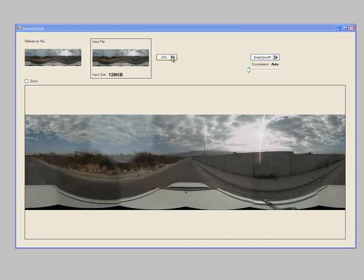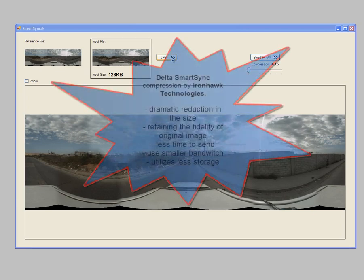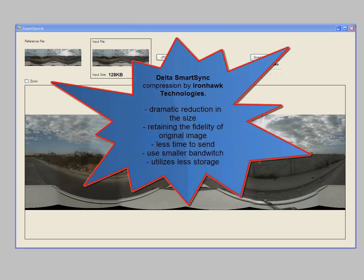The imagery compression application you are about to see uses Ironhawk's delta compression technique to detect and compress only the minor changes, or deltas, in the imagery series. The resulting images show a dramatic reduction in the size of the image file while retaining the fidelity of the original image. This file takes less time to send, uses smaller bandwidth, and utilizes less storage space.